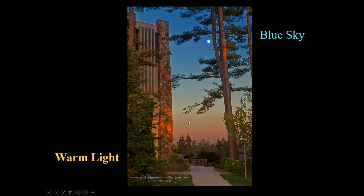Here's an example. This is from the Cathedral of the Pines in Rindge, and you can see just a little residual orange light on the chapel, but most of the sky is turning blue. It still makes that nice contrast. And what this does is move us towards the next real topic here, and that is as we watch the sun set and the orange light begins to fade, you don't want to leave then either.